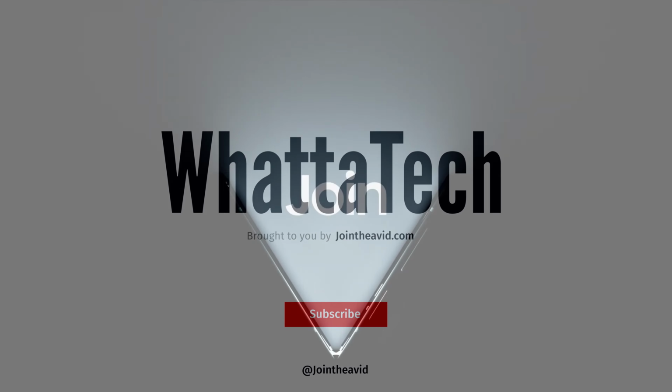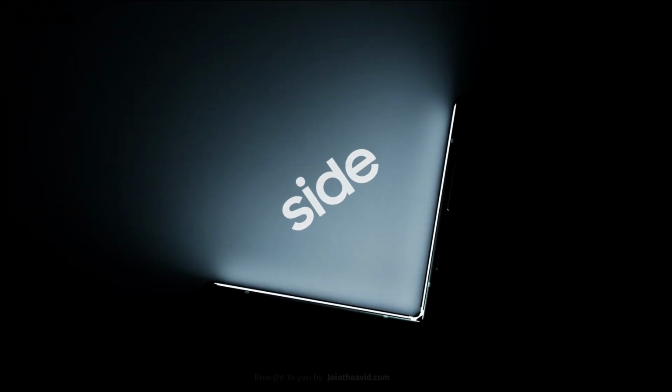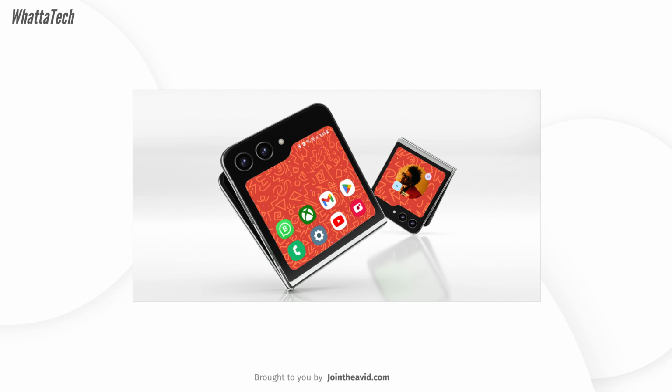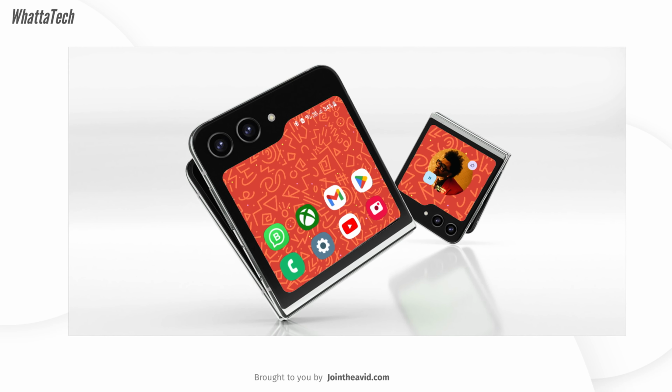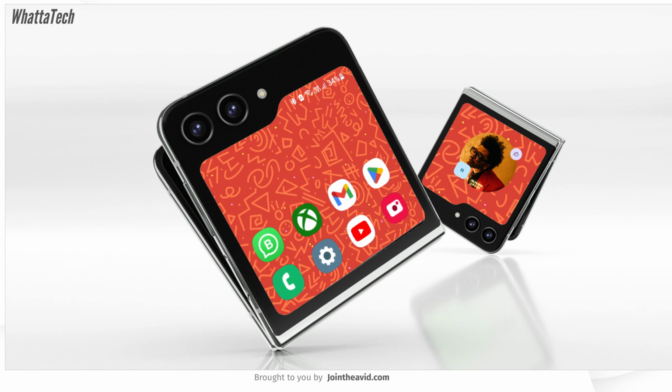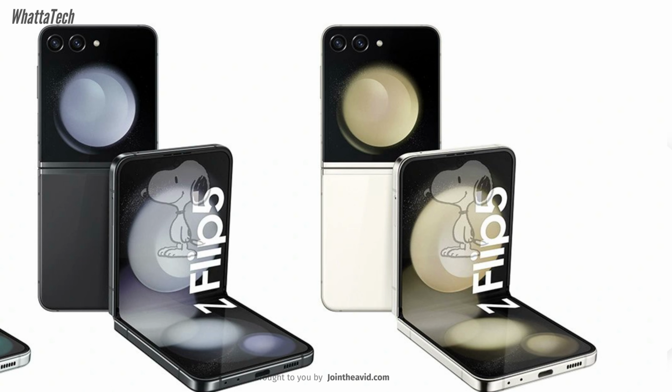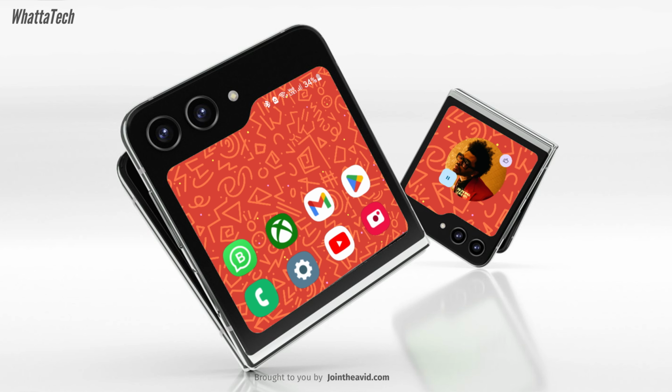I really can't believe that Samsung will unveil the Galaxy Z Fold 5 and Z Flip 5 next week. It's really crazy. The Galaxy Z Flip 5, we all know, will come with some major improvements over the Z Flip 4. And one of the biggest highlights is actually the 3.4-inch folded-looking cover screen. I know that's weird looking, but that's how it's gonna be.